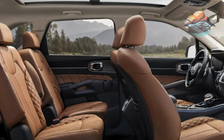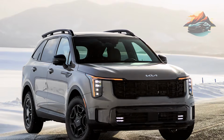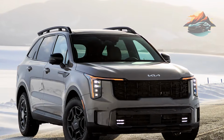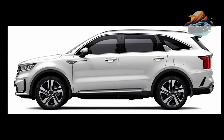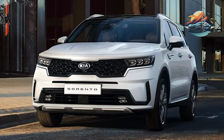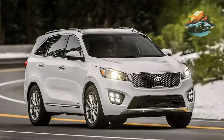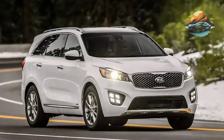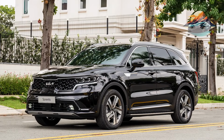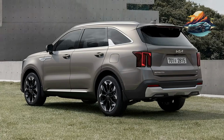Step inside, and the Sorento surprises again. Kia's been killing it with interiors lately, and even here you get stitched surfaces, ambient lighting, and a slick twin-screen setup that pairs a 12.3-inch infotainment with a digital gauge cluster. Wireless Apple CarPlay and Android Auto are standard, and you can step up to Bose audio, wireless charging, and even rear seat entertainment. Third row's still tight, yeah, no miracle there. But for families who need occasional 7-seat flexibility without full-size bulk, it gets the job done.